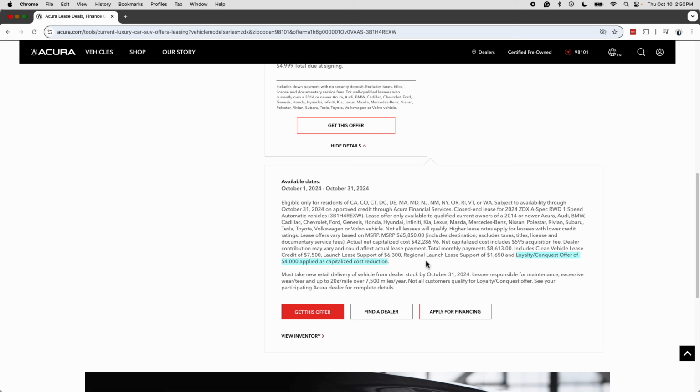So either if you already own an Acura, or I don't know if Honda's included, but an Acura product, you can get this $4,000 lease credit, or as you can see here, if you're a qualified current owner of a 2014 or newer, and this isn't just you, this could be someone in your household, newer Acura, Audi, BMW, Cadillac, Chevrolet, Ford, Genesis, Honda, Hyundai, Infiniti, Kia, Lexus, Mazda, Mercedes-Benz, Nissan, Polestar, Rivian, Subaru, Tesla, Toyota, Volkswagen, or Volvo vehicle.